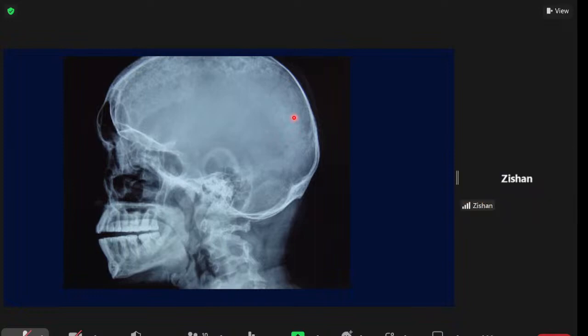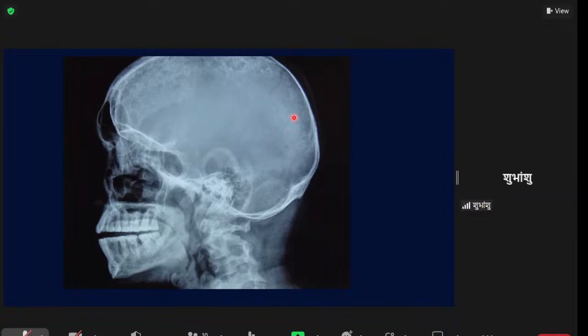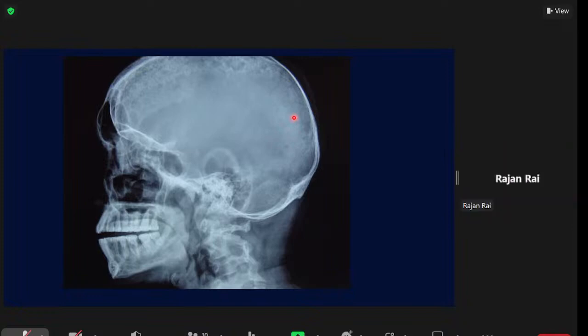Double margins. The demarcation between the outer table and inner table, there is a space. Where else do you get signs of hyperparathyroidism on radiology, on X-rays? Anything in the fingers? Yes, sir. Subperiosteal hematomas.